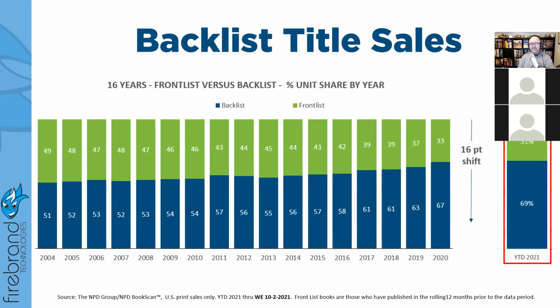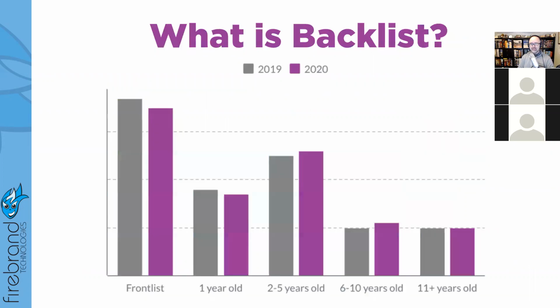So as backlist sales increase, publishers are trying to figure out what it actually means to make a book succeed. Earlier this year, BookNet Canada did a study on data from 2019 and 2020 in Canada. And they looked at sales for books across all different subjects. And they found that across all subjects, front list books sell best, making up about 37% of total sales in 2019, and about 35% in 2020.